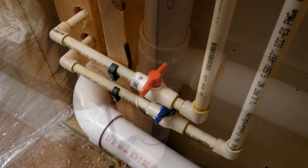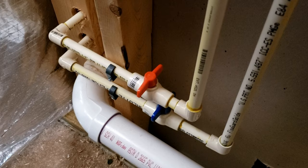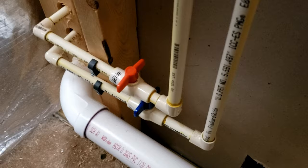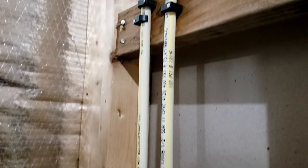He also put some valves in here too, so we could cut off the water to the kitchen whenever we need to. But I don't know why they did this, where they put in the wrong cement on it, but it is how it is. So it's nice and strapped and ready to go.